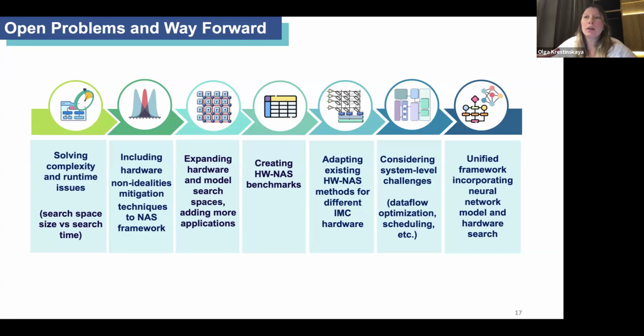Then adapting the existing hardware neural architecture search methods for different in-memory computing hardware is also important, because we have a limited number of simulation tools available. Quite often the simulation tools cover certain very specific devices or a very specific way to compute inputs and outputs, for example in the crossbar array. This limits what designers and engineers can do for hardware neural architecture search, because it requires tools to simulate the hardware better. The majority of the frameworks are designed for very specific in-memory computing hardware, quite often just covering RRAM-based solutions and don't go further. So it would be great to extend it.